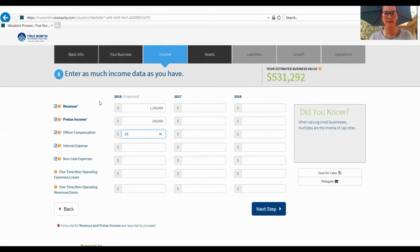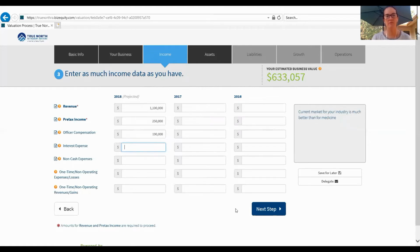Now, do you see up in the top right-hand side how that business valuation number is already populating, and it changes as you enter more data. So we're done with the first page there. There's only 3 pieces of information that you'll enter before you're going to go down here and click next step. But I do want to point out a couple of things.